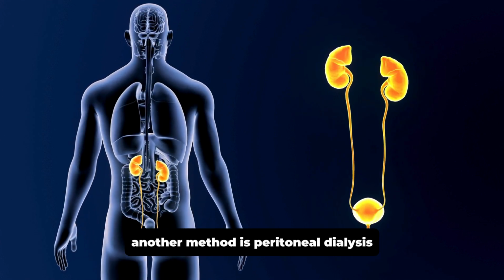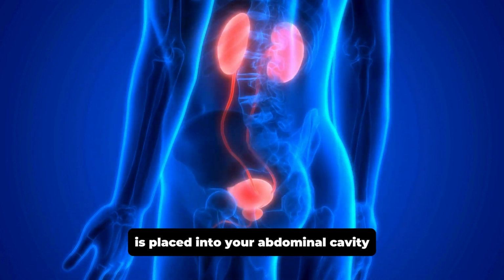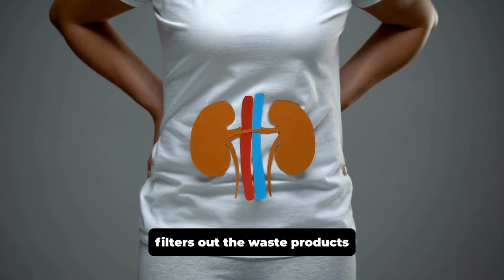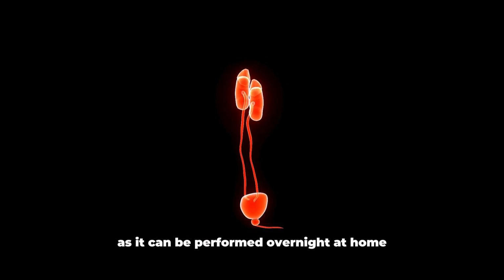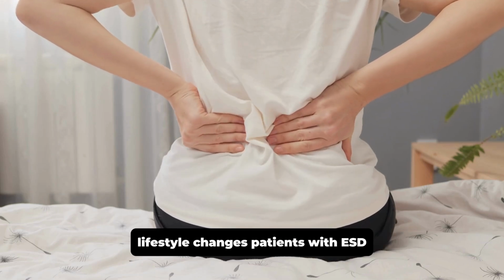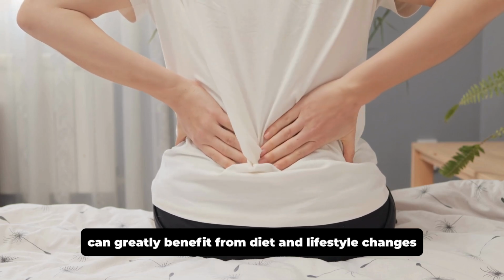Another method is peritoneal dialysis, where a special type of cleansing fluid is placed into your abdominal cavity through a tube, and your peritoneal membrane filters out the waste products. Peritoneal dialysis offers more comfort and flexibility as it can be performed overnight at home without the need for expensive equipment. Lifestyle changes. Patients with ESD can greatly benefit from diet and lifestyle changes.